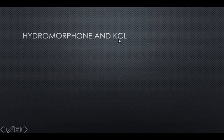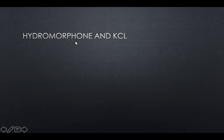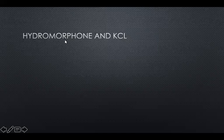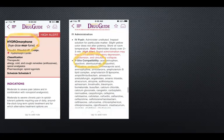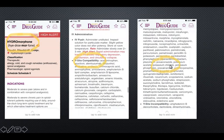We often find potassium chloride running as a base solution to keep the vein open on a PCA, which may have hydromorphone in it. And so the question is, are hydromorphone and potassium chloride compatible? How would we check that in the Davis Drug Guide? Go to hydromorphone, go to Y-site compatibility, and look at that. There's potassium chloride in the Y-site compatibility section. So we know that potassium chloride is compatible with hydromorphone. So we can definitely run these two meds together in the IV.